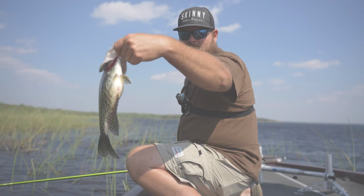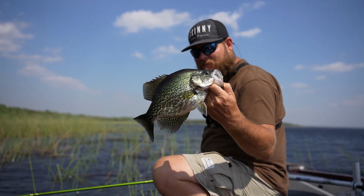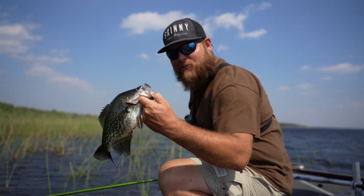Got a big old female. Her eggs are falling out. She's in here spawning. Not a lot of people do this in Florida, and somebody's gonna hate me, but we're gonna turn her back loose.